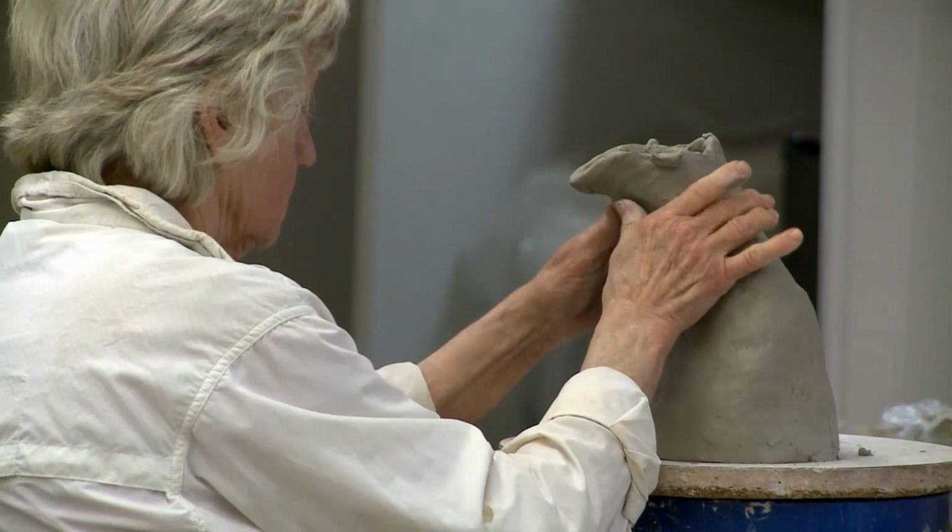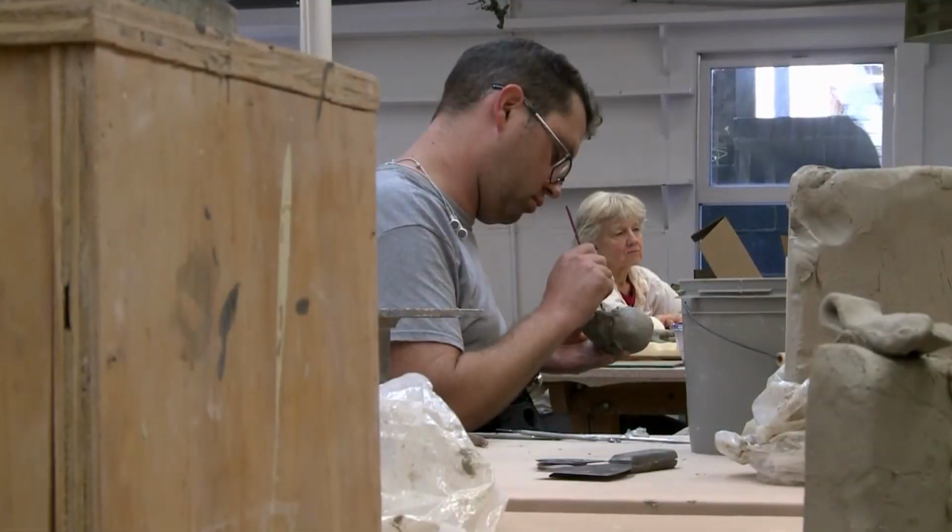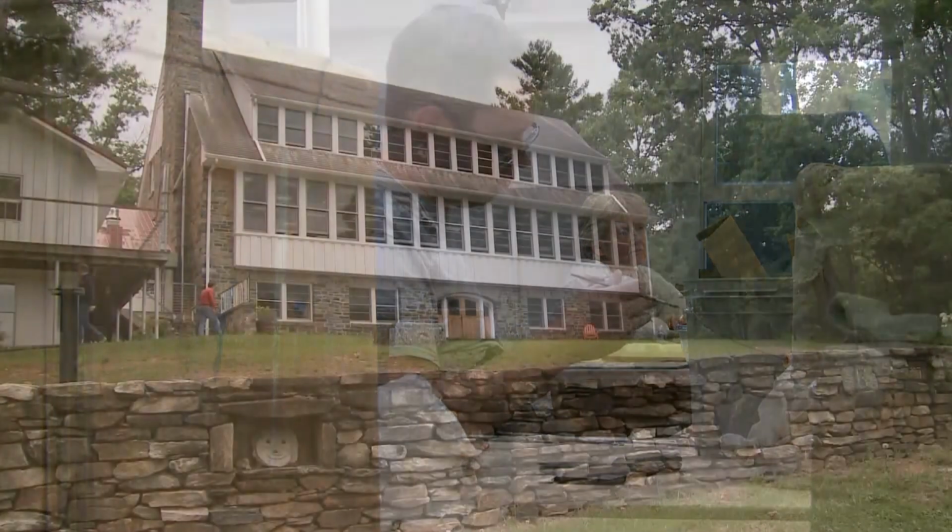When you have something that's handmade, you get to see all the faults and flaws. There's just something about that that's more unique than looking at a factory-made product.